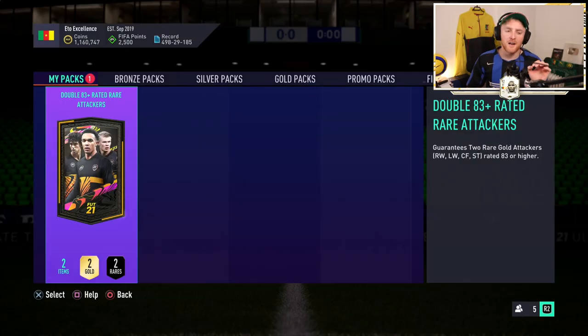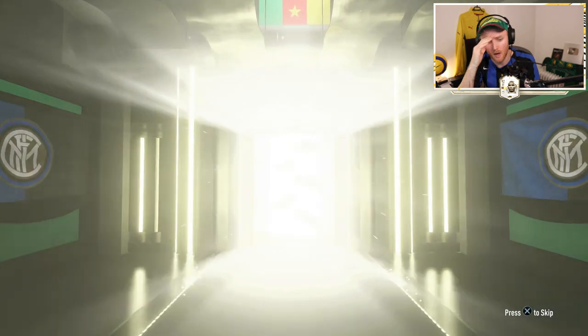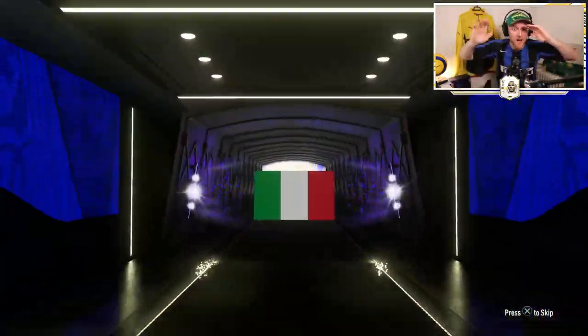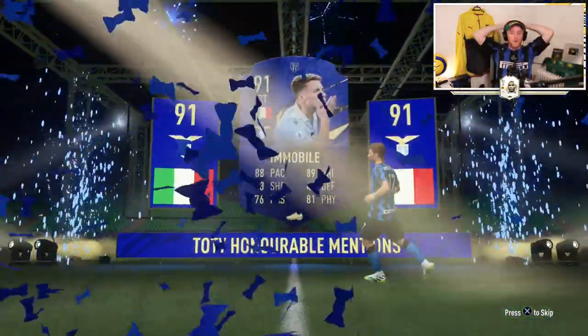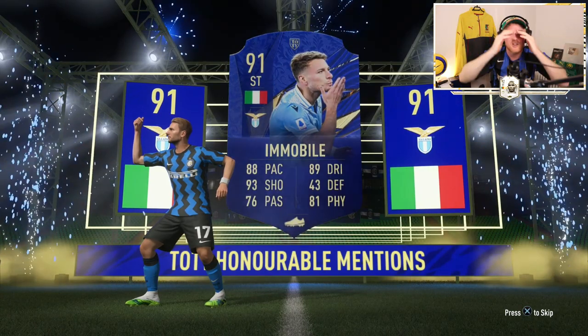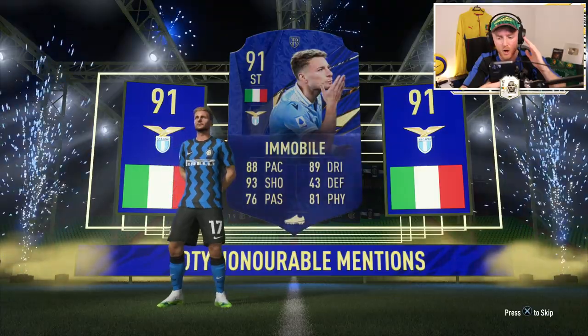And finally, we have the double 83 plus attacker upgrade. Go on. Just give me that CR7. Go on, team of the year. Go on, team of the year. Walkout. Oh my God, team of the year. Italian. No. Oh my God. I can't believe it. It's the honourable mentions, but I'll take it. I will take it. I thought. No. I have been trolled. I have just been trolled. Look, I ain't complaining.